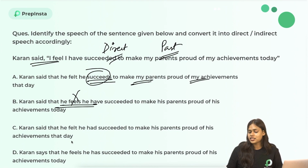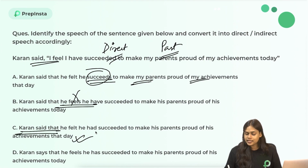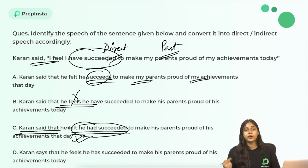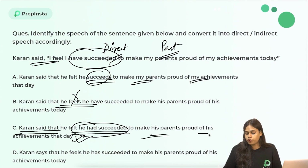Now, this sentence has all the correct rules of grammar. The first thing is, Karan said that he had succeeded. Since the reported speech is in past tense, we have to use over here past perfect tense. Since "have succeeded" means present perfect, and when it is converted in an indirect speech, it converts to past perfect. So present perfect converts to past perfect. To make his parents proud of his achievements that day.